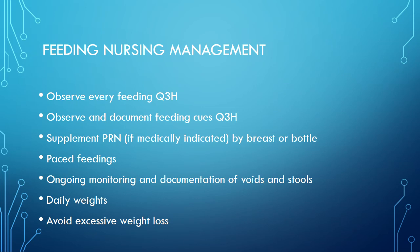So as far as the nursing management, while these moms are feeding, we want to observe every feeding, observe and document feeding cues every 3 hours, supplement as needed if medically indicated by breast or bottle. We want to make sure feedings are paced and the baby's not spilling a lot of milk or choking or having coordination issues. We want to do ongoing monitoring and documentation of their voids and stools to make sure they're having enough output. And then, like we mentioned before, we want to make sure we're doing daily weights and monitoring weight gain and loss and avoid excessive weight loss.